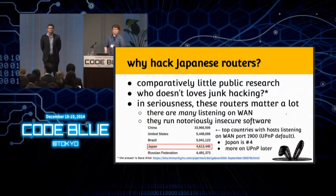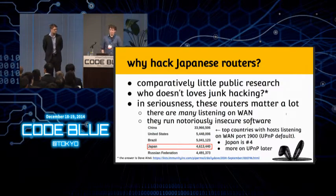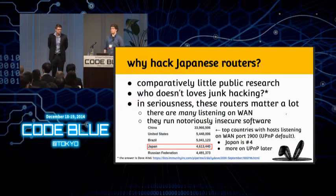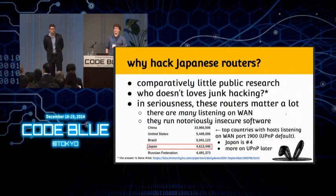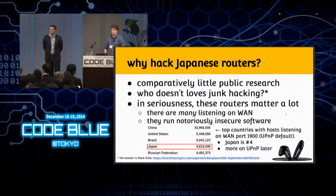So why did we decide to look at and hack Japanese routers? Well, for one, we did some looking around and we couldn't find very much public research on the topic. We were only able to find a single blog that even took these devices apart and posted pictures of it online. This is odd for someone from the United States because we see pretty much any router that gets shipped there that you could purchase in a store. Someone somewhere tore it down, or the FCC released tear-down pictures that you can then inspect and look at. But we couldn't find very much information at all in our searching.